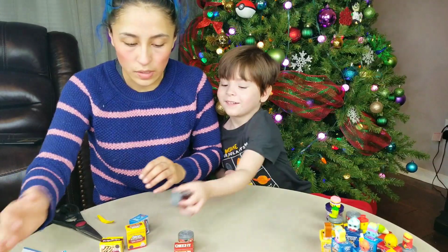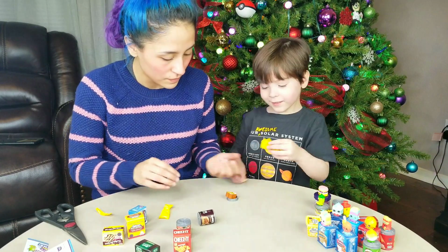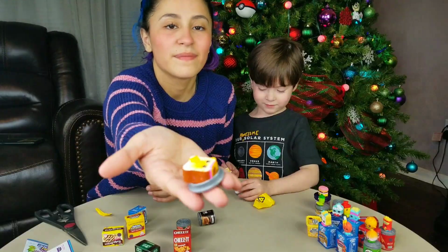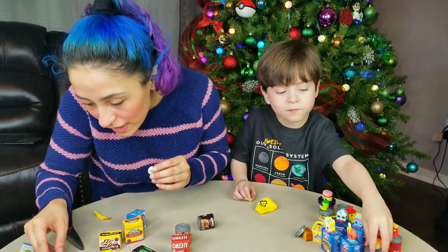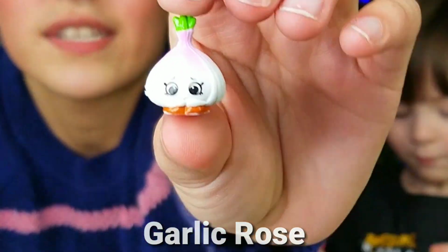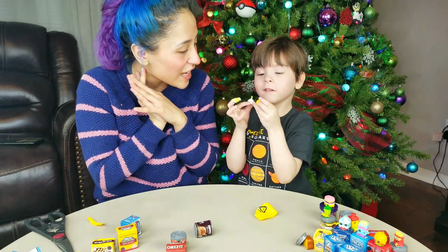Little bows. All right, Erin wants to do some manwich. Manwich. Hey, look, he's relaxing. Oh, Erin says he's relaxing in the little cap. Rolling around. Oh, let's see what we got. Looks like a little tiny garlic rose. Oh, it's so cute. It's so pink and blushy. And it looks all shy.